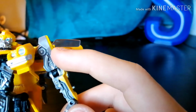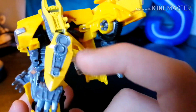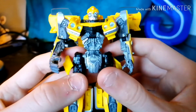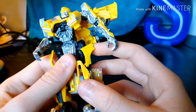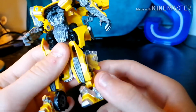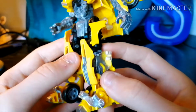Going down the arms, quite nicely detailed as well. He's got some very big hands. I don't understand that, but you do have some nice yellow paint going around the forearms with some nice grey plastic just going down there. Some black thighs. You got those bits. Half the wheel well just hanging out on his thighs. You've got his shins there, which are quite nicely detailed as well.